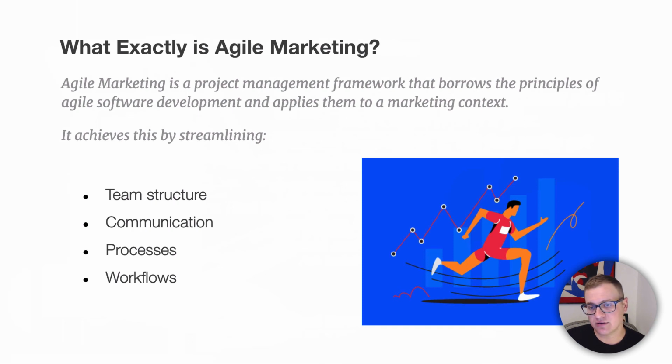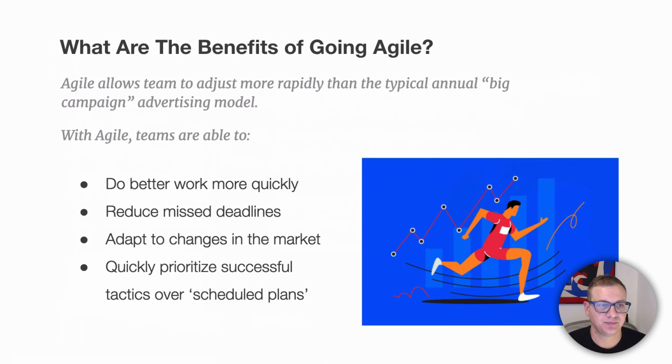Agile has a lot of context and solutions around how to structure your team. We're not going to cover a lot of that in this course. I'd recommend the Agile guide that I recommended earlier for that. Communication, it really improves and streamlines how teams communicate. We'll cover some of that here, but mostly what we're going to cover in this course is process and workflows and how those two things specifically can be used and implemented inside of CoSchedule.